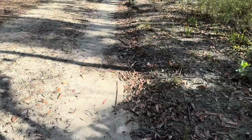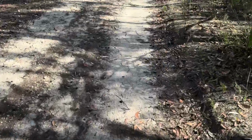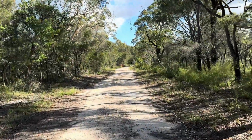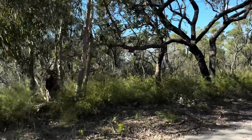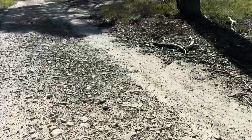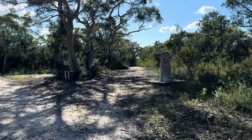If you want to head over to the side, you can have a really easy soft run. Bit rockier in the middle. Just got to be mindful, lots of mountain bikers use these tracks as well, so try to stay left. As you can see, just more flat fire trail, really sandy down on the side, still really rocky in the center. You've got a lot of different options out here at Quarry Road.